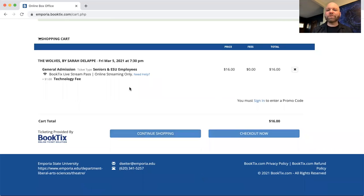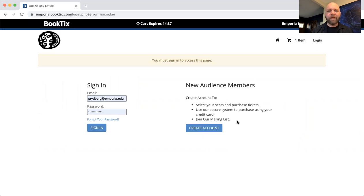And once you have your stream pass, all you have to do is click Checkout Now, and you will create an account so that not only we can send you your pass via email, but so that there is security in the transaction. If you have your account already created and you're going to pick up tickets for Endgame or the summer musical, you'll be able to sign in just here with your existing account. And it is just that easy.